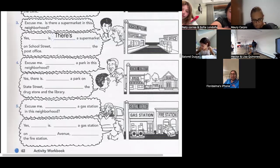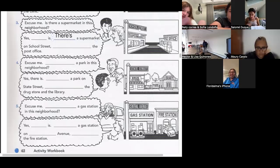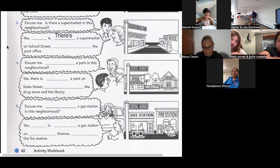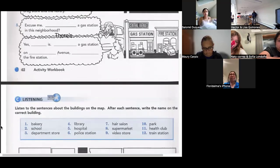Okay, go ahead. Number five. Excuse me, is there a gas station in the neighborhood? What's the answer, Floridana? Yes, there's a gas station on Central Avenue next to the fire station. Okay, yes, there is. Very good. Gas station. Very good. Okay, so let's move on to the next one. Oh, that was the last one. So I owe you. No problem. Okay.